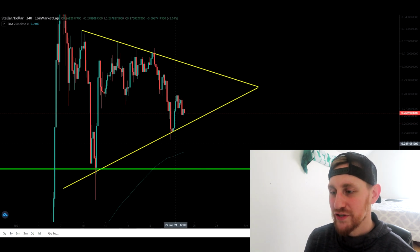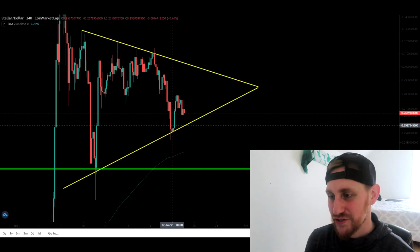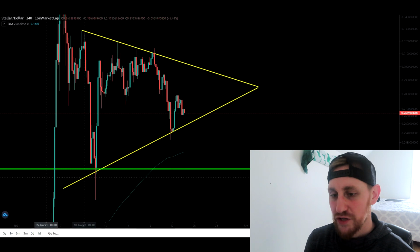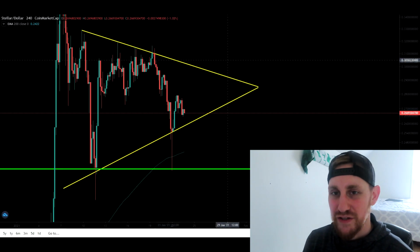So what are we doing? Well, we have the 200 4-hour EMA slowly coming up here, and you guys can see we held it as support here. And we also have this major support green line that we're going to talk about in our next chart. But I wanted to first touch on the 4-hour.